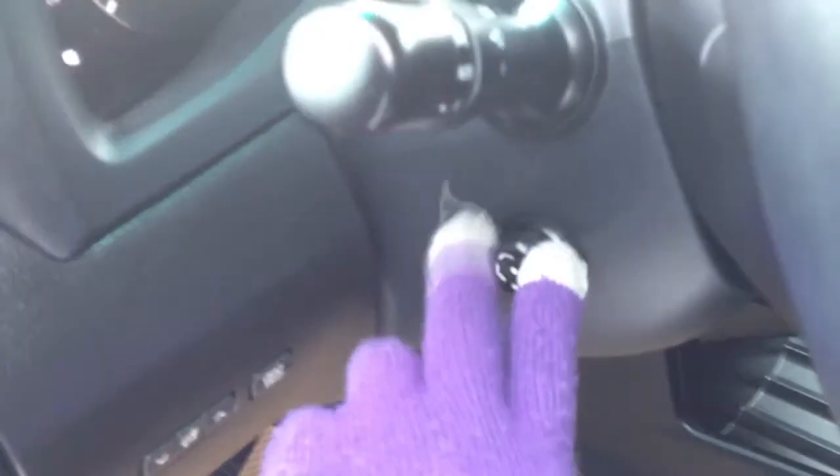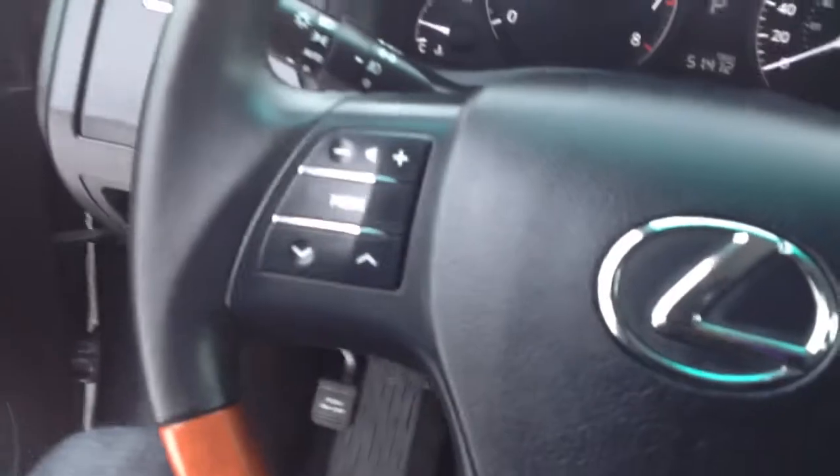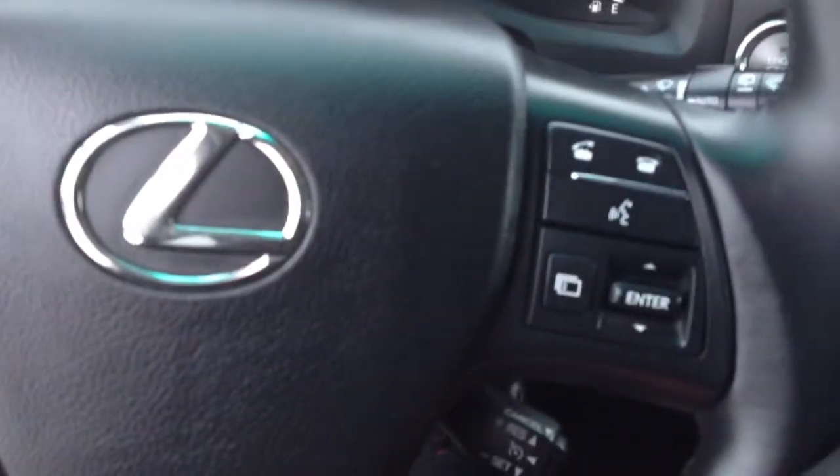Driver's seat memory. You have power adjustable front seats with a lumbar. Headlamp washers, trunk release, gas cap release, odometer trip. You have your power tilted telescopic steering wheel, which is leather and wood wrapped. On it, you have your audio controls. Got your hands-free communication, cruise control, directory for the dash.